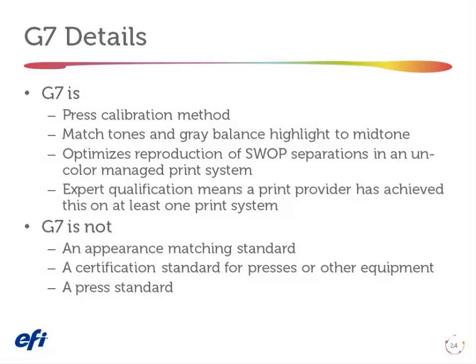What isn't G7? G7 is not an appearance matching standard. What does that mean? That means that while G7 will match all my presses from highlight to midtone in the neutrals, it won't match all my presses in the solid saturated colors. Only an appearance matching standard, or reference, tells me what the color should look like in every different part of the color gamut. A reference is something like ISO V2 from Fogra, like the GRACoL profile, or like the modern SWOP from 2006 or the new ones from 2013.